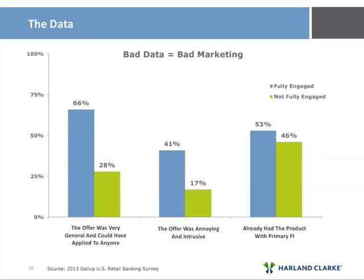And then lastly, 53% of our fully engaged customers are fully engaged members. Those folks who have more than 2 products with us, better than half of them are saying that offer that you made to me, I already have the product or I already have the service. So while we talk about data, we don't necessarily do a good job of utilizing it. Let's go to the next slide.